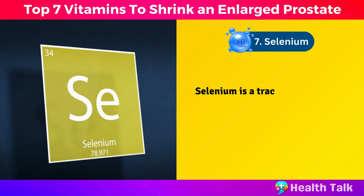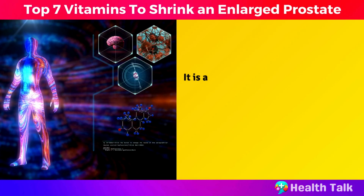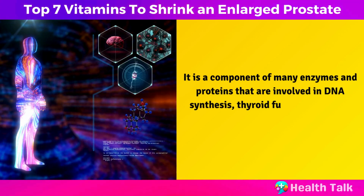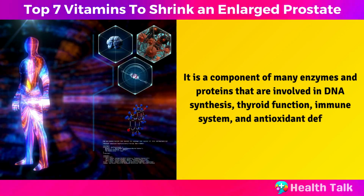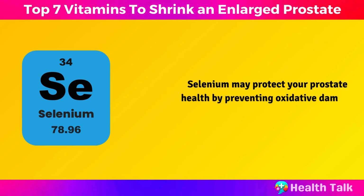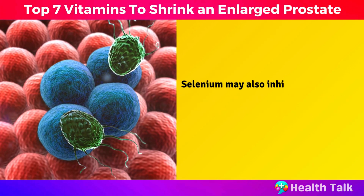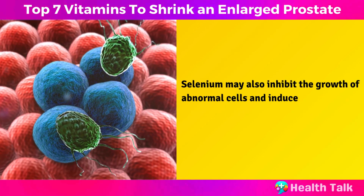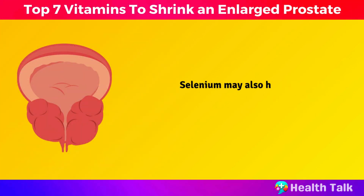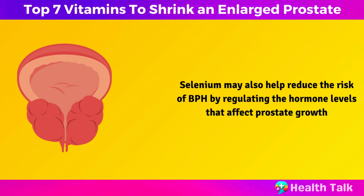Number 7. Selenium. Selenium is a trace mineral that is essential for your health. It is a component of many enzymes and proteins that are involved in DNA synthesis, thyroid function, immune system, and antioxidant defense. Selenium may protect your prostate health by preventing oxidative damage and inflammation in the prostate tissue. Selenium may also inhibit the growth of abnormal cells and induce apoptosis, or cell death, in cancerous cells. Selenium may also help reduce the risk of BPH by regulating the hormone levels that affect prostate growth.